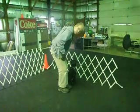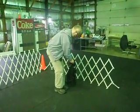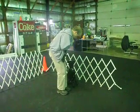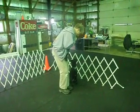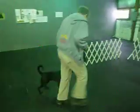See some of the hot spot work we're doing in food prep with her. Areas where she was afraid to walk by. Now she's sitting in the middle of it, taking food. Watch. Good. Good. Yes. Yes, Stella. Good.